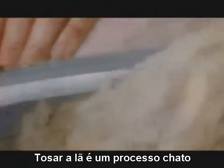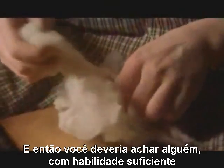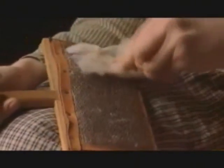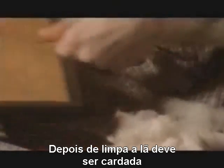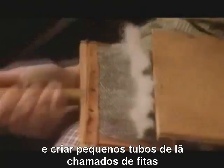Of course, it wasn't that easy. Sheep shearing was a laborious process for the shearer and the sheep. And then you had to have someone with enough skill to turn all this raw wool into cloth. After cleaning the wool, it had to be carded. This took strong fingers and prickly brushes, like pet brushes, to untangle and separate the fibers, and to create wispy tubes of wool called slivers.